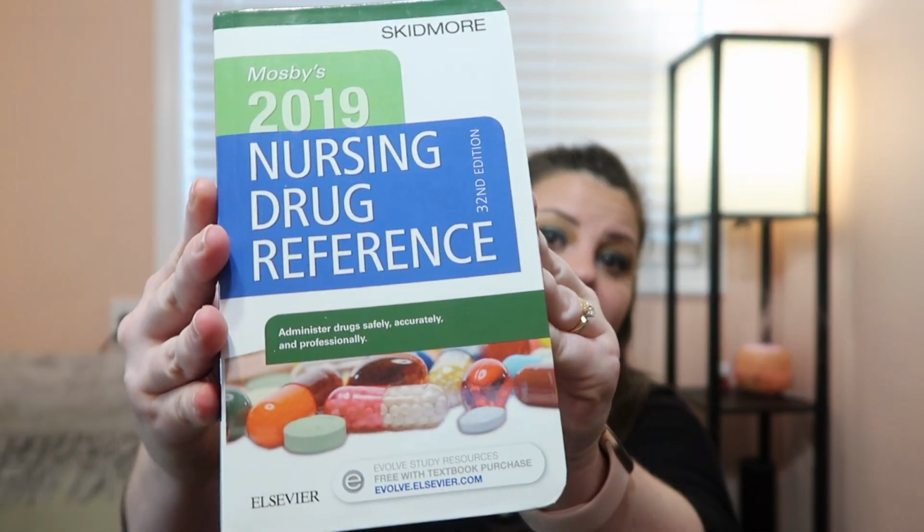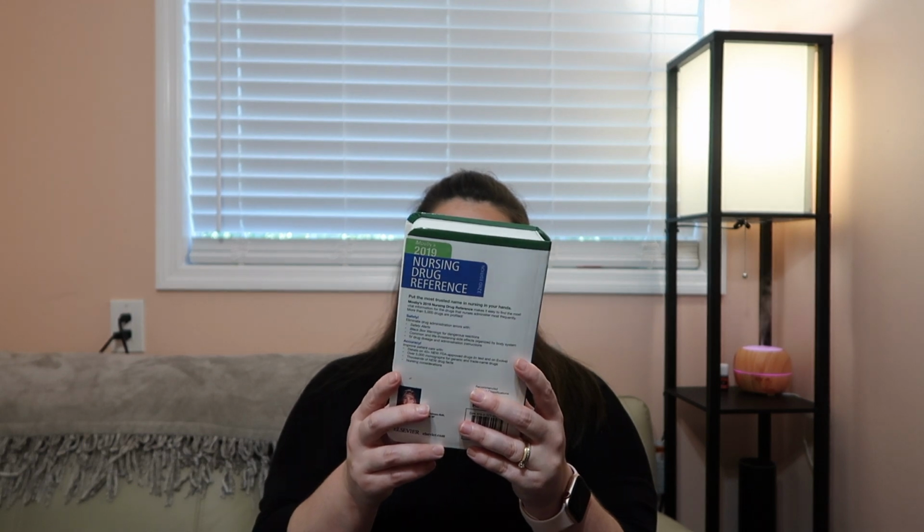So I figured I should buy this. So I bought this on my own. Again, it was not required. We get a drug guide that comes with it. But this one's the 2019 nursing drug guide. I thought it would be more up to date or something. I don't know. Anyway, so I got that. So I have two drug guides.